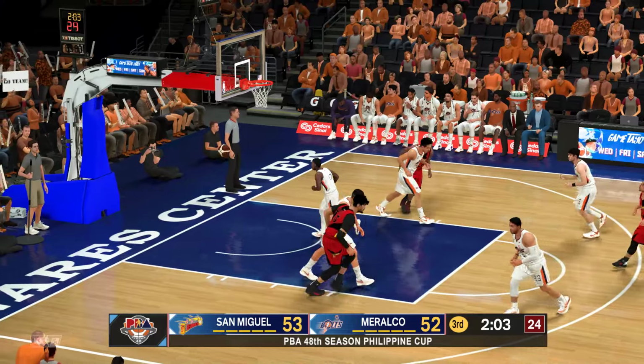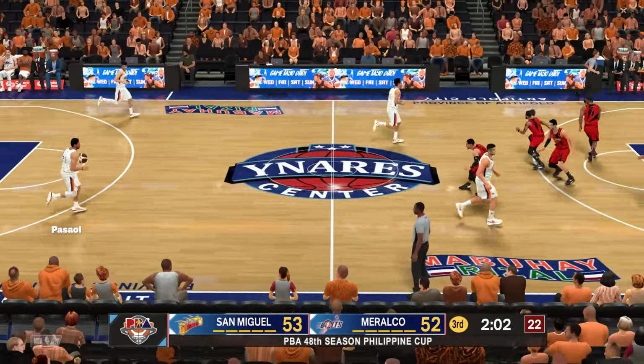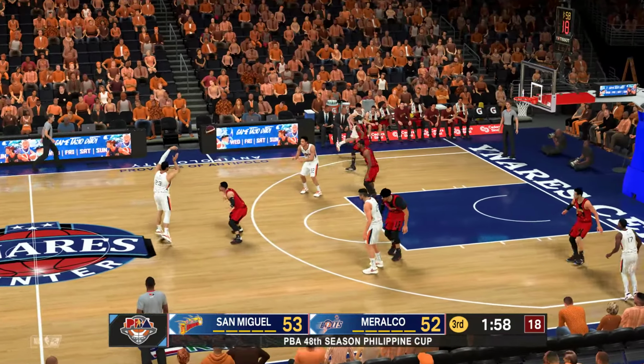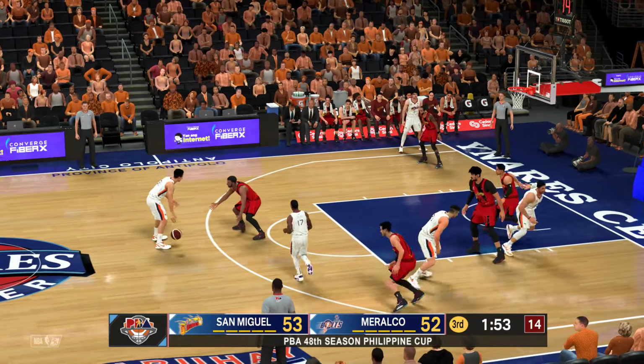So he makes both from the line. Gone 0 for 2 from outside here in the third. 2 minutes remaining in the third. 1:56 left in the third quarter here.